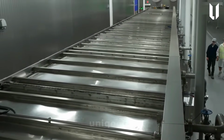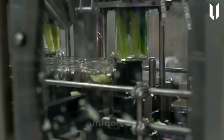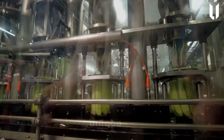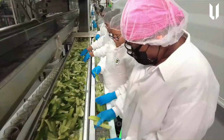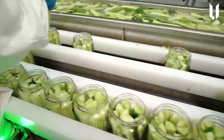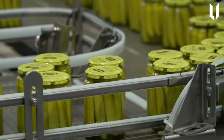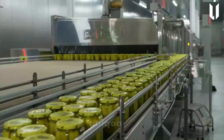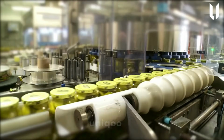Approved jars move into pasteurization tunnels, where they are heated to above 100 degrees Celsius. This process kills harmful microorganisms and ensures the product stays safe for long-term storage. Right after pasteurization, jars are quickly cooled in water tunnels to protect the pickle's crunchy texture. Once cooled, the jars go to labeling lines.